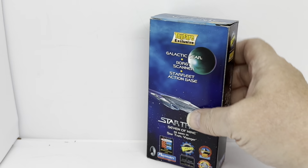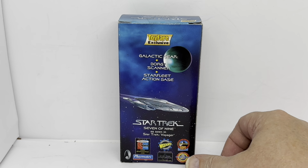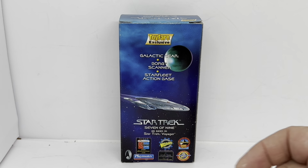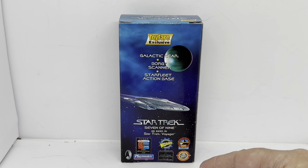Let's just turn the box around to the back. And on the back, again, it says ToyFare Exclusive, Galactic Gear, which is the Borg scanner, and a Starfleet action base, which is what comes with it. Again, you've got the same image of the Voyager hurtling through space, and it says Star Trek 7 of 9 as seen in Star Trek Voyager, and you've got the Playmates Toys logo, web address at the bottom, the Star Trek logo, and the Wizard logo, Paramount Toys logo, and the Star Trek Fan Club logo, and the Star Trek Continuum logo and web address at the bottom. Okay, so that's the back of the box.